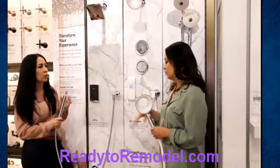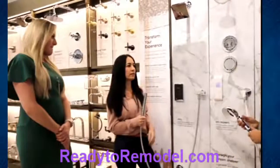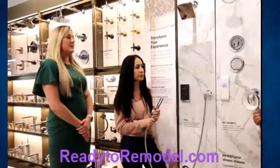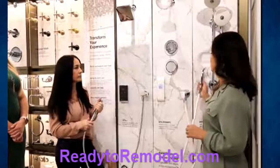Exactly. So one thing you need to keep in mind when you're doing a steam bathroom is that the shower glass needs to go to the ceiling. And we also sell showers for the spa, so we can specify that, talk to the contractor, and make sure the measurements are right. But yes, we would do that.